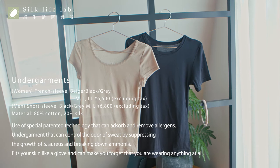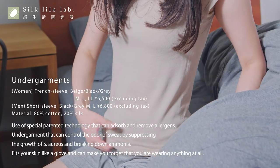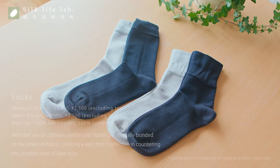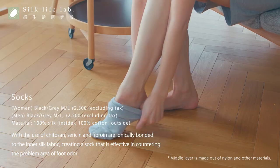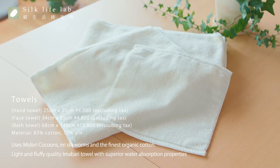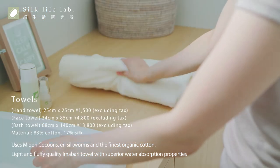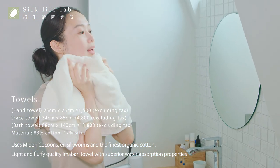Undergarments produced from the finest materials absorb and remove allergens, naturally fitting your skin and making you forget you are even wearing them. Socks can be effective in countering foot odor, retain heat, and can alleviate dry skin that comes with cold weather. Silklifelab uses only the finest organic cotton to produce light and fluffy Imabari towels with superior water absorption properties.